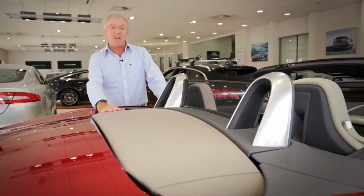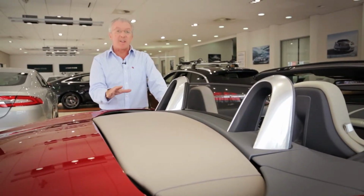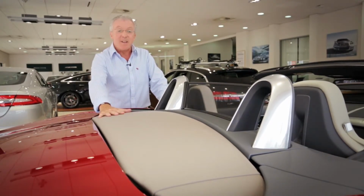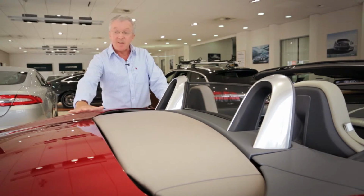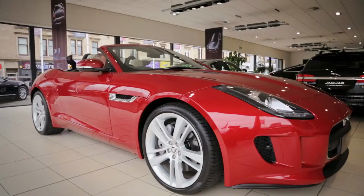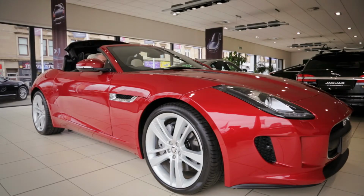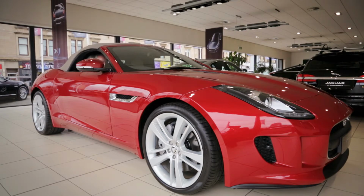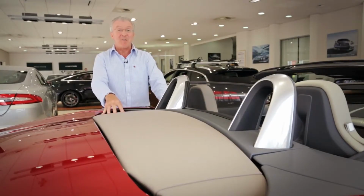Scottish designer Ian Callum has done a really good job concealing the roof of the F-Type. It's contained in this little container here and adds beautifully to the sleek rear aspect of the car. And the good thing about the roof is it can be put up at any speed up to 30 miles an hour. And given the weather that we have in Scotland, occasionally, that's really good to know.